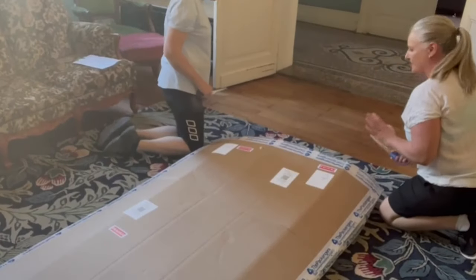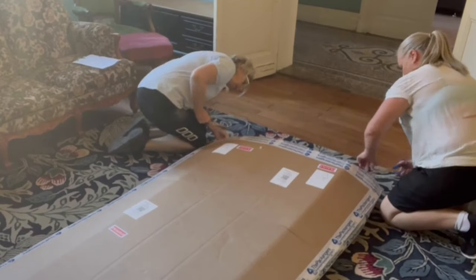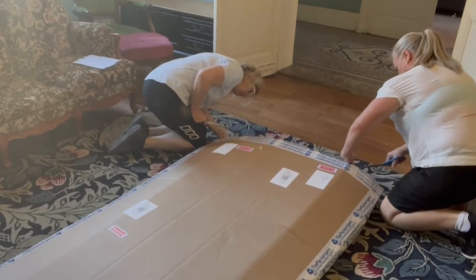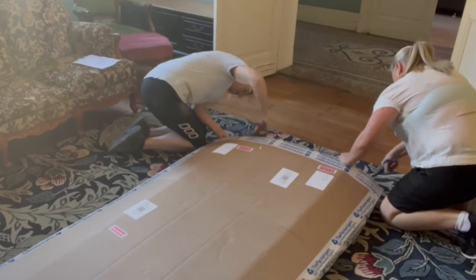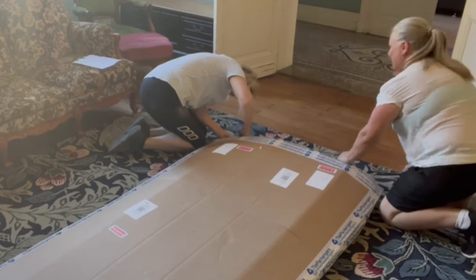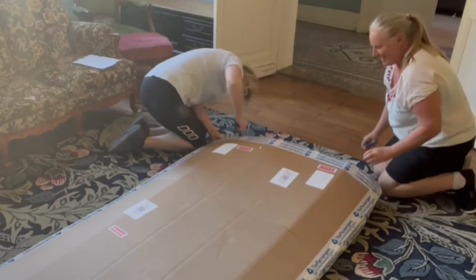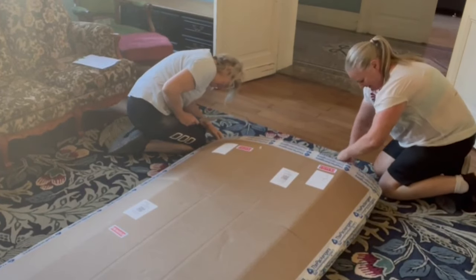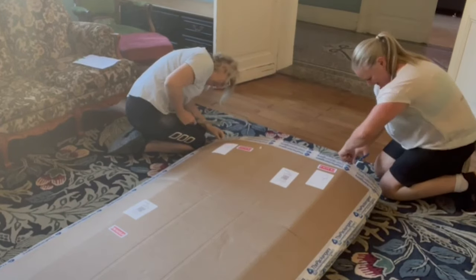Let's be very careful on that. But yes, I did start from the top. I won't tell you how much it costs until after we open it, so you'll be nervous. Oh my god. Remember, it's a gift. A gift for the house.